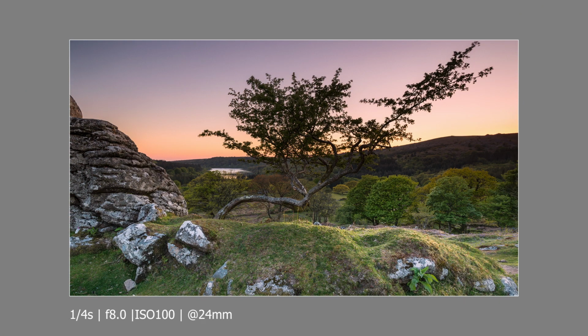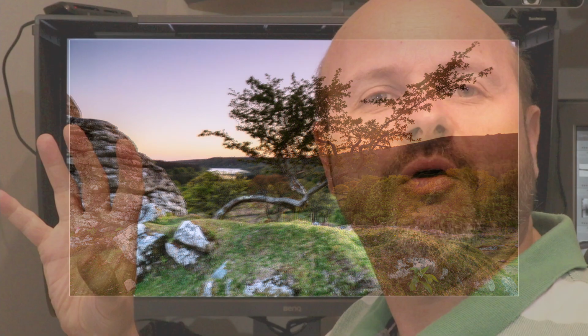It wasn't what I really had in my mind when I went back. But going back this year did pay off, and there's plenty of blossom on the tree. So let's have a look in Lightroom and look at the images that I actually managed to capture.